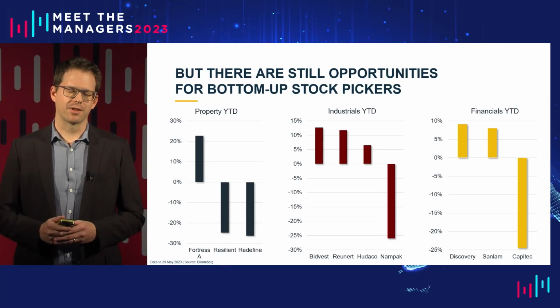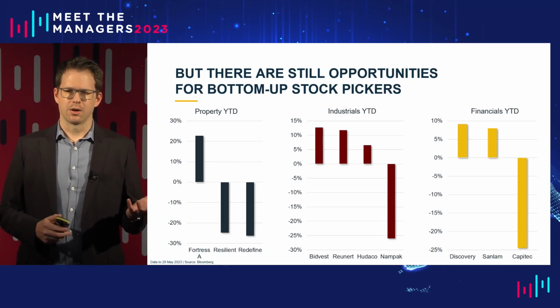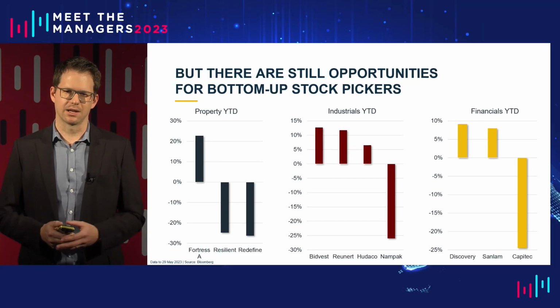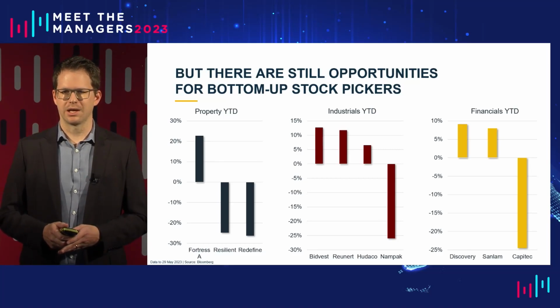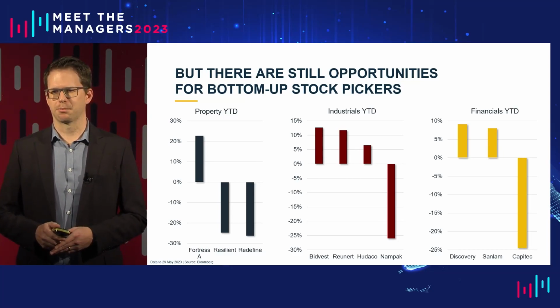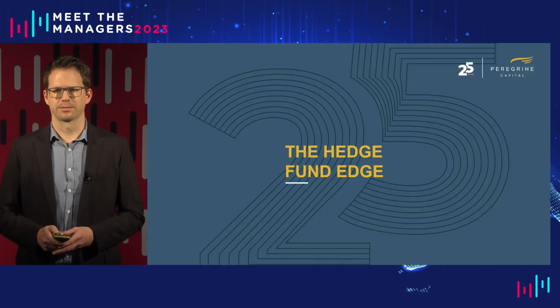And if you have the ability, like we do as hedge fund managers, to own a share or short a share, so both make money on the upside and the downside, it's this kind of environment where you see these huge divergences in intra-sector performers that really give us the ability to make money.